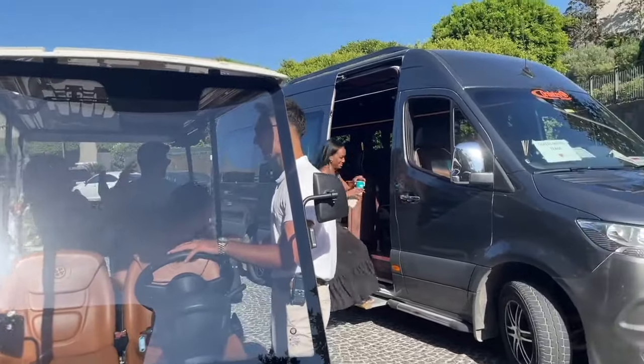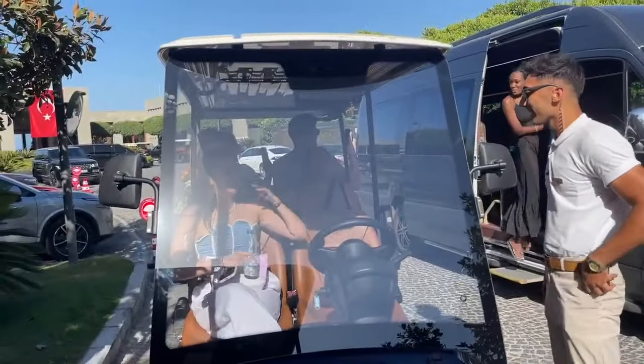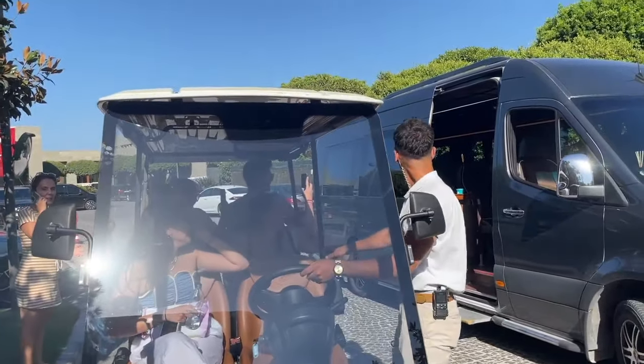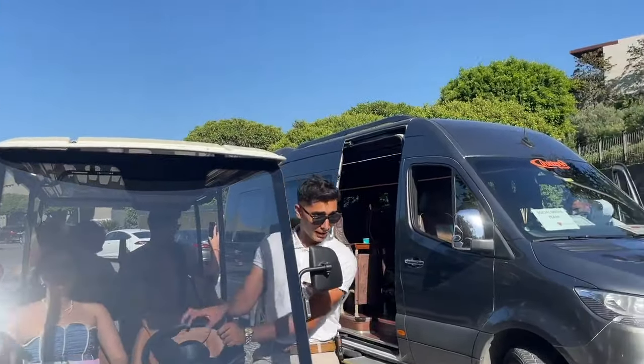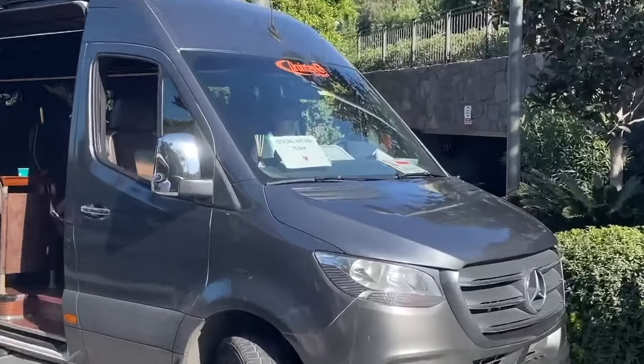So eventually we get off the Sprinter and they get us golf carts to take us up the hill. It's quite a walk, so it wasn't feasible for us to walk all the way up. During the golf cart ride, we're just laughing and completely shocked that this happened. It was that last couple rides.